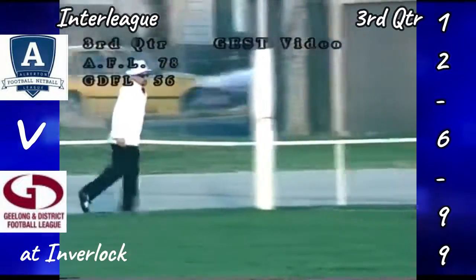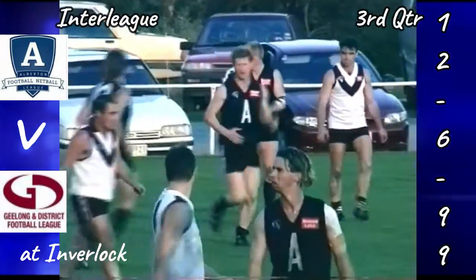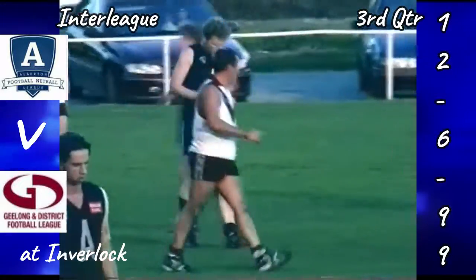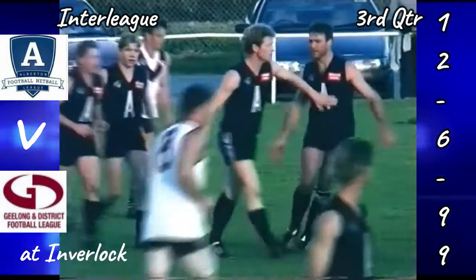Oh, very well read there by the Alberton player in Walpole. Haven't sighted him all day. The ball pushed behind by the big fellas, and Walpole snapped onto it, and with the right foot has snapped it through for another goal to the Alberton side.